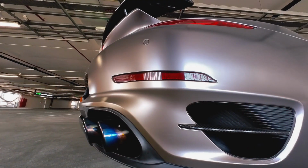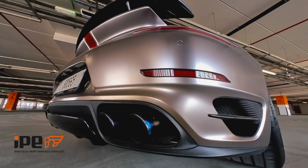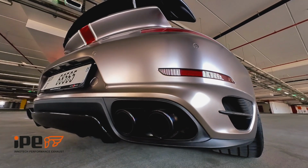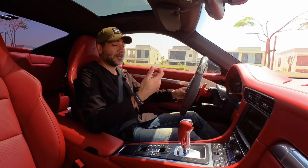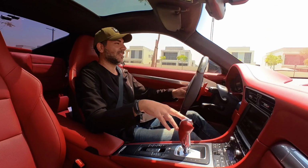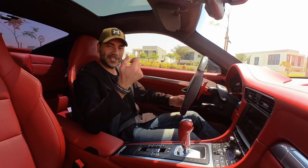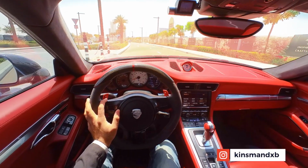I'm talking like the full works, IPE F1 titanium, with the headers, and that's a Valvetronic system, so I can get this thing to be quiet when I need it to, and when I need some extra grunt and I'm feeling like a bit of a hooligan, I can just hit a button on the remote control, the valves open, and the car gets pretty loud.